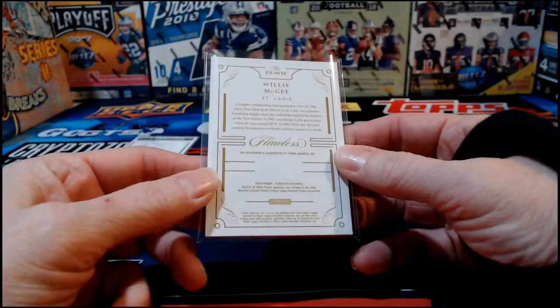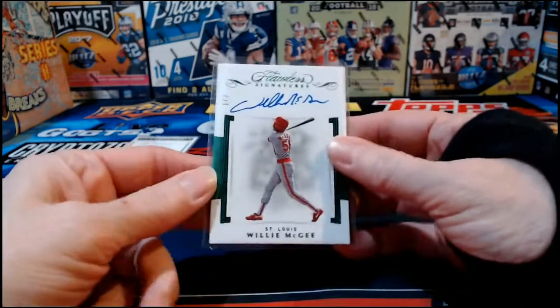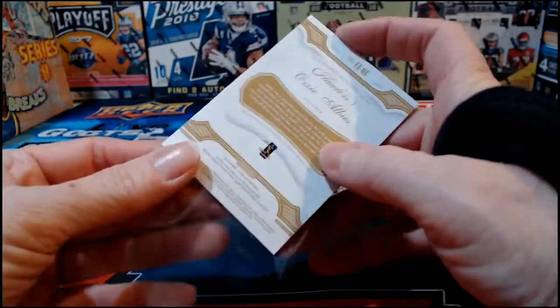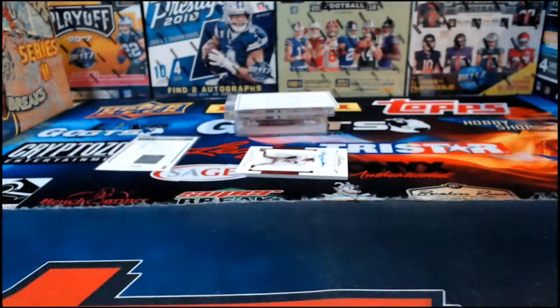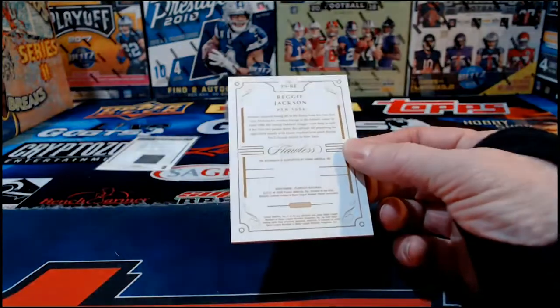Next up, Willie McGee, St. Louis Cardinals. That's numbered to 3. That's a nice little hit. Don't see Willie too much. Another one for Atlanta, the Braves with Ozzie Albies, numbered to 15. One of the exciting young players for the Braves. One of many exciting young players for the Braves.